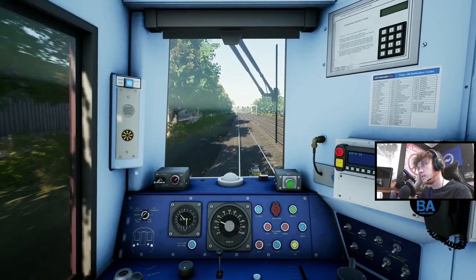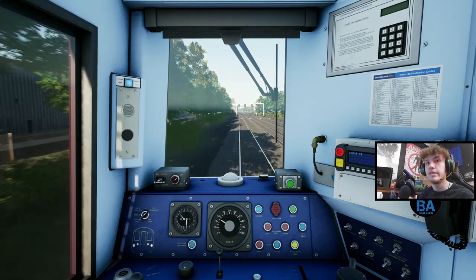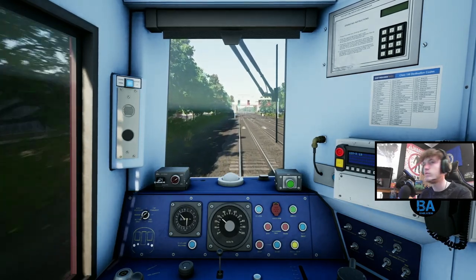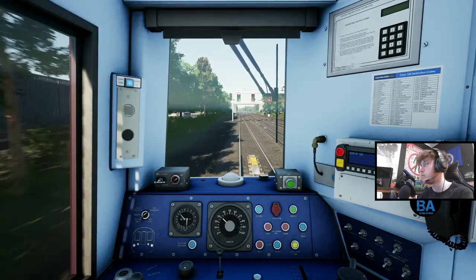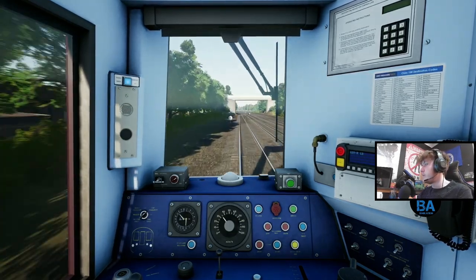There we go. So yeah, heading down to Loughborough. So we've got East Midlands Parkway as our only intermediate stop. So it should be around 20 minutes or so. I think it said about 21 minutes actually, as we head down this way.